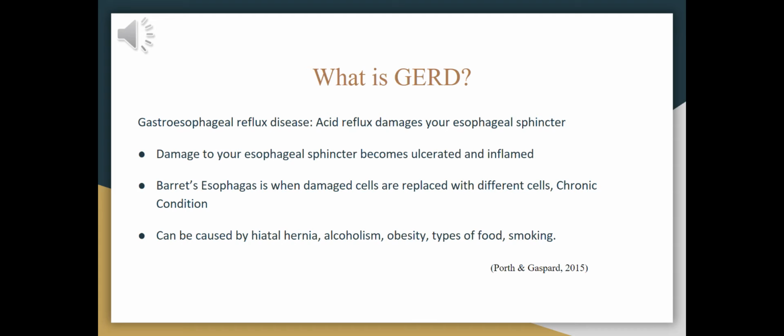GERD is short for gastroesophageal reflux disease, and this is caused by acid reflux. When there's food in the stomach, the acid is released, and when that acid goes back to the esophageal area, the lower sphincter of the esophagus is supposed to prevent it from backing up. But when the lower esophageal sphincter fails, the acid goes back up into the esophagus and even to the mouth, and the acid can cause damage to the cells by coming in contact. And this condition is what GERD is.